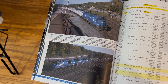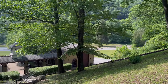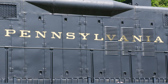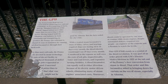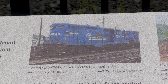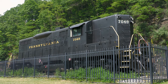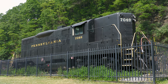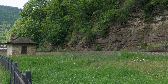After some page turning, we climbed up to the top, tackling approximately 194 steps before being greeted by Pennsylvania 7048. Built for the Pennsylvania Railroad in December of 1955, this EMD GP9 served under many names, including the ill-fated Penn Central and later Conrail, before being donated by Big Blue in 1985. Today, the old EMD enjoys a grand retirement in Horseshoe Curve, spending the rest of its time watching trains with other visitors atop the hill.